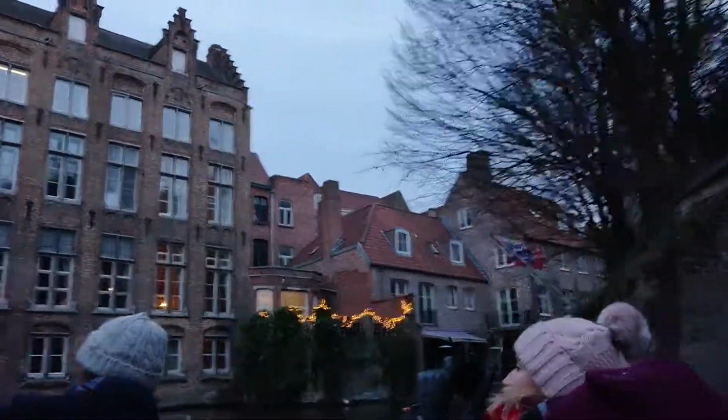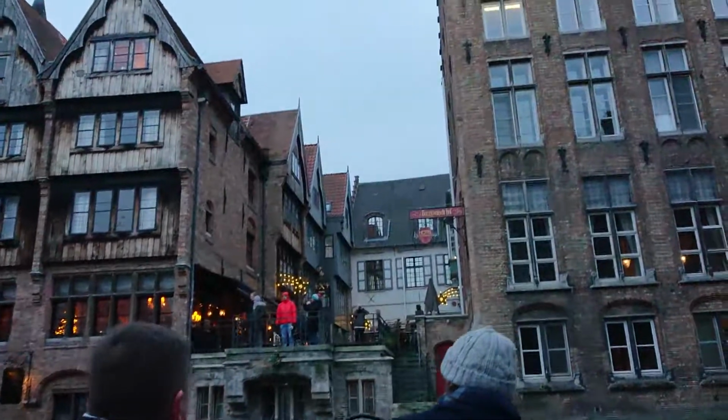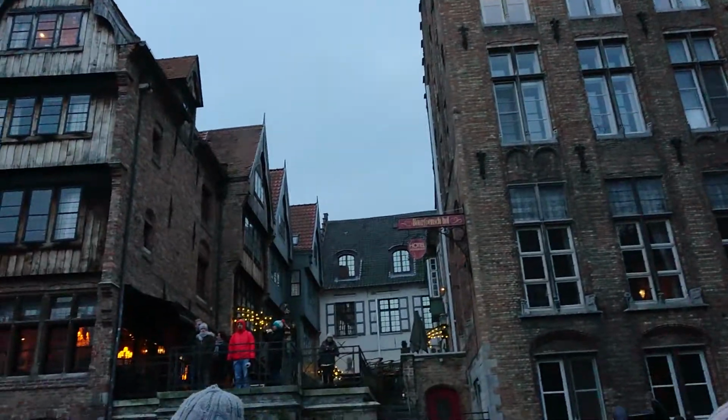Right in front of us here, the beautiful hotel from the movie In Bruges, if you know it. If you don't, you're not really missing out.